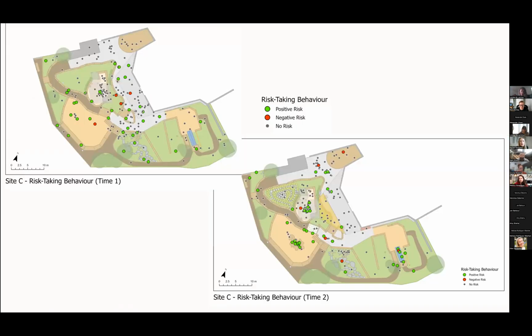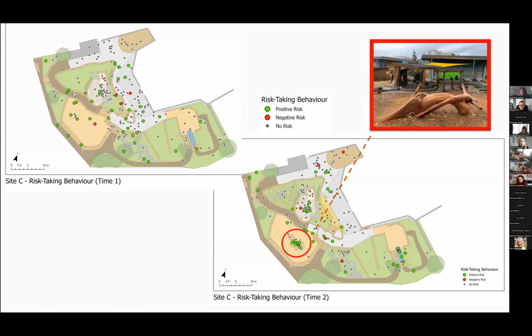I'm showing the maps side by side, but this is one center where we saw risk-taking change. In particular, with the addition, this center got this climber. And so we can see that positive risk-taking behavior really changed in this space. It was very underutilized beforehand. And then with the implementation of this natural structure, we saw it just clustered positive risk-taking. Children jumped, they climbed, they interacted with this space quite a bit more.